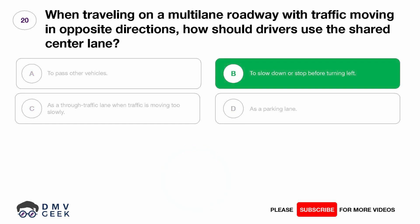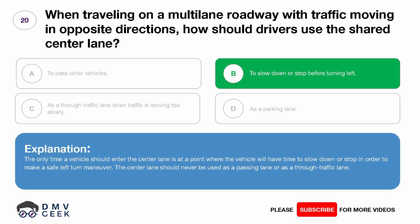The answer is B. The only time a vehicle should enter the center lane is at a point where the vehicle will have time to slow down or stop in order to make a safe left turn maneuver. The center lane should never be used as a passing lane or as a through traffic lane.